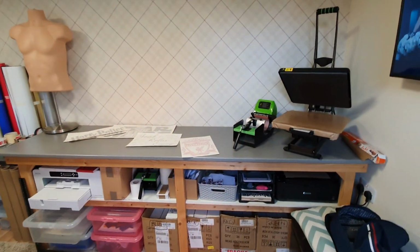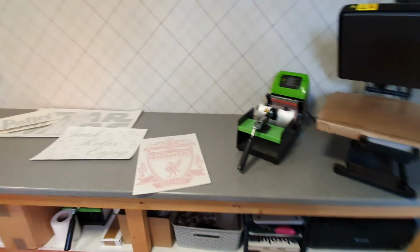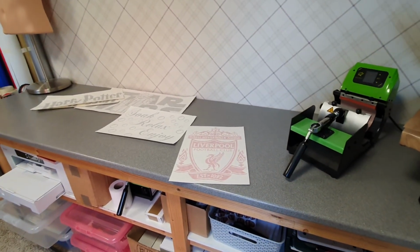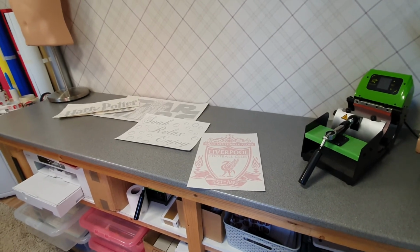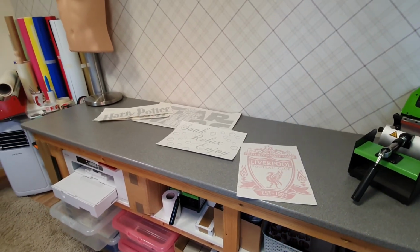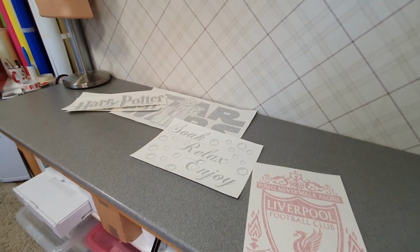Over here you can see on the bench, I make decals, or what they call wall art. You can stick them in your bedroom and bathroom. Also, I can make decals for cars and stuff like that. Got a few on here. There's a bit of Star Wars, and there's a bathroom one there.